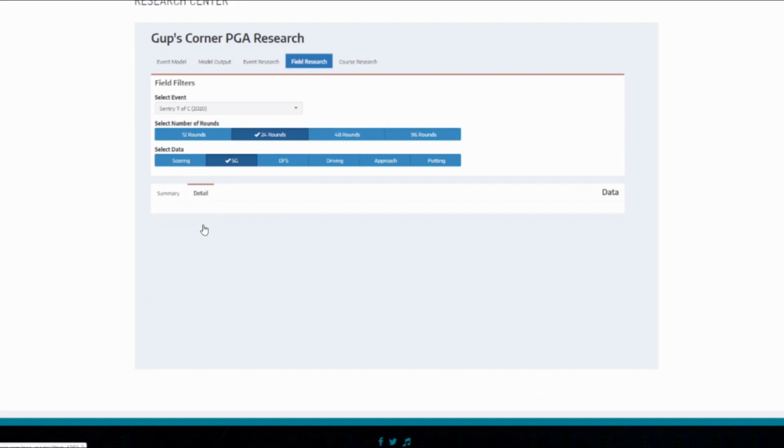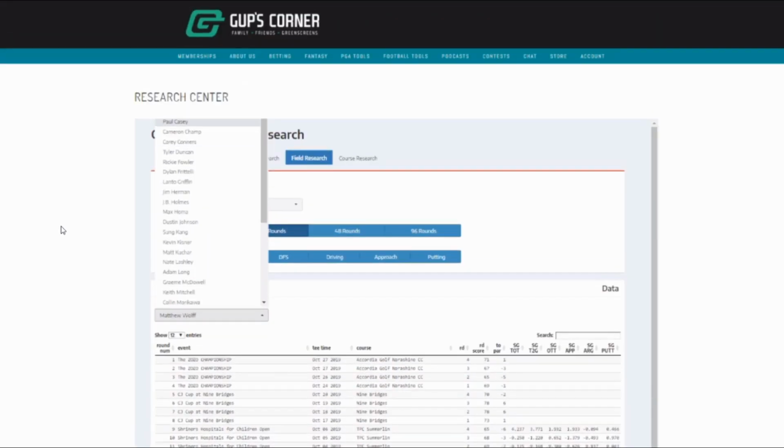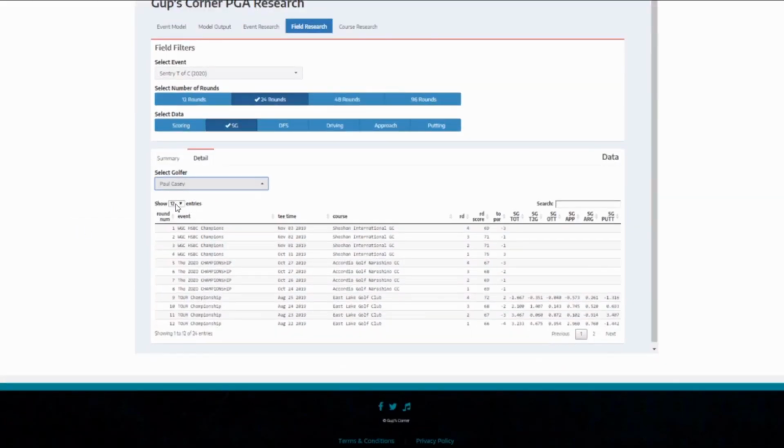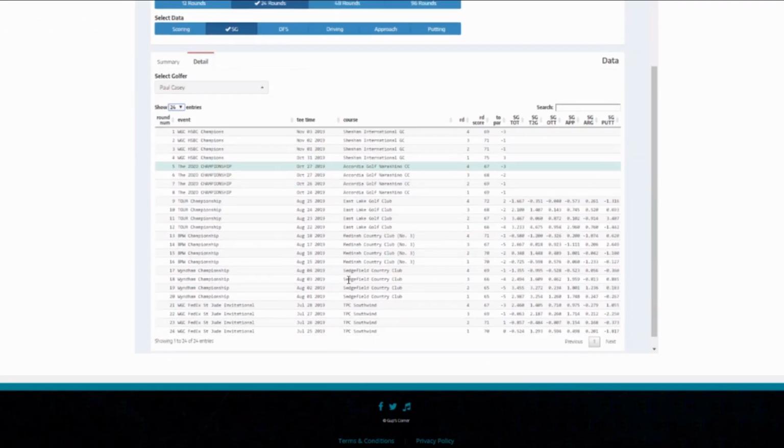You can come to the detail for an individual guy and say, I want to look at how Paul Casey has been. Let's look at his last 24. It's going to show you all, obviously. We're going to add a feature where you could eliminate some if you wanted to. But this is more of a trend.